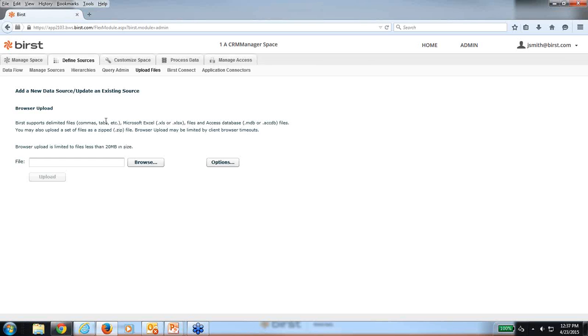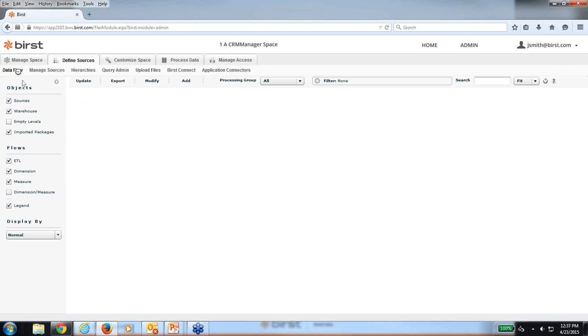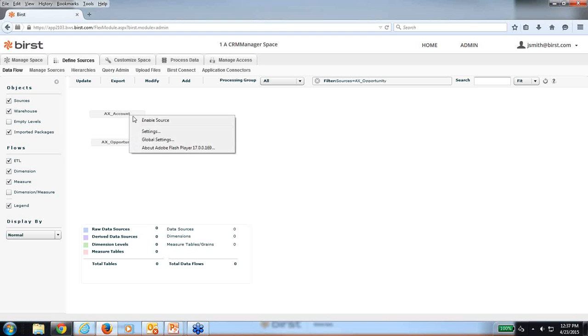Now, once we've done that, we've actually read that data into the Birst environment, and I can go to what's called the data flow diagram and see the two tables that I had in my Access database, which were the account database table and the opportunity database table. I'm going to enable these so I can work with them. And you'll notice that they look like tables. Well, they basically look like rectangles, but they denote tables.